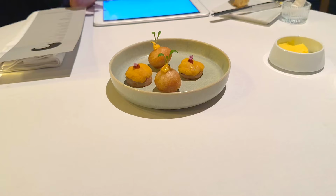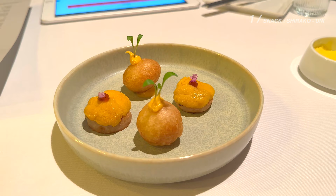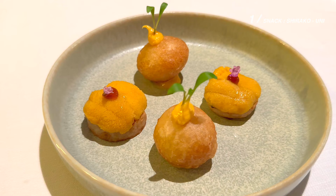So to start dinner, let's have some snacks. The one is a shirako with green curry mayo. Next to it is a murasaki uni with Japanese.